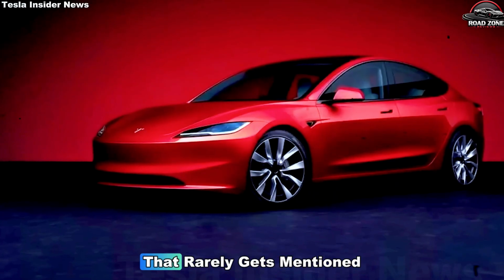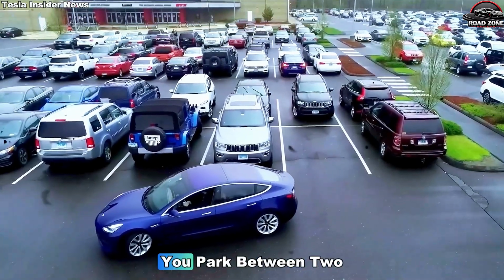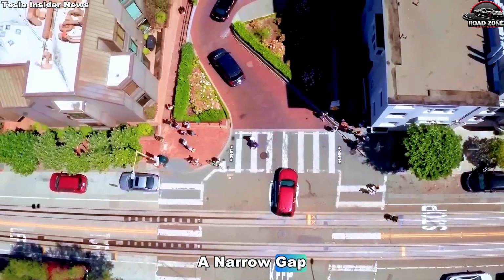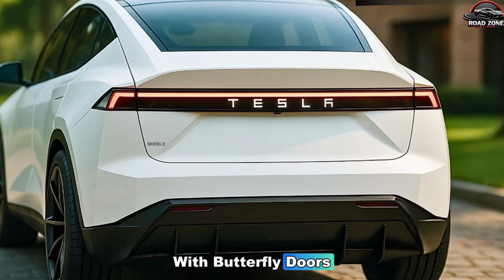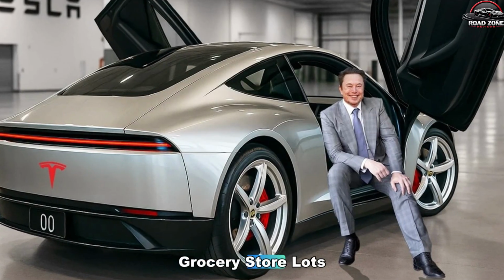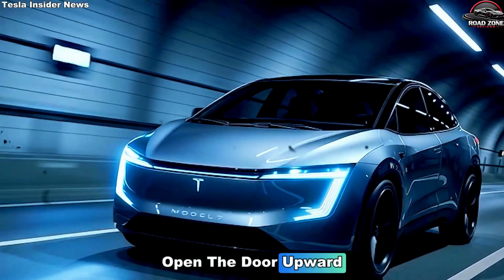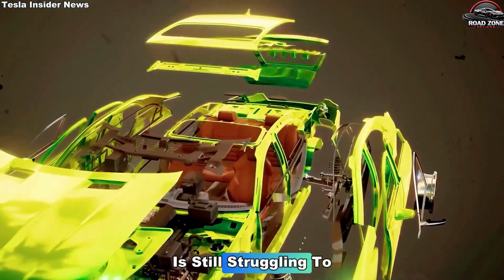There is another advantage that rarely gets mentioned: tight parking spaces. Everyone knows the situation. You park between two oversized vehicles, and suddenly your door barely opens. You try to squeeze sideways through a narrow gap, bang your knee, scrape your jacket, and hope nobody is watching. With butterfly doors, you only need about 11 inches of side clearance. That is all. Crowded grocery store lots, packed warehouse parking on weekends, or garages with concrete pillars close to your door all become manageable. You open the door upward, step out normally, and move on. The person next to you in a traditional sedan is still struggling to get out.